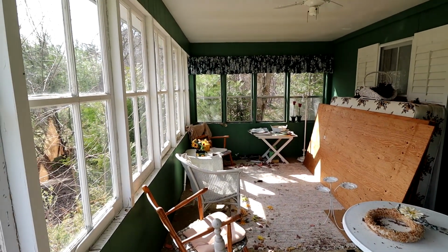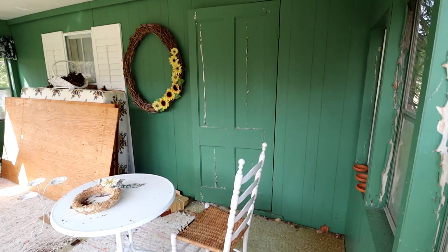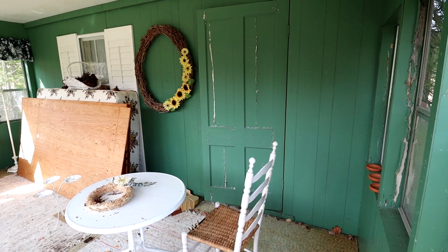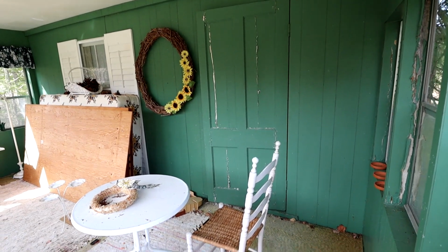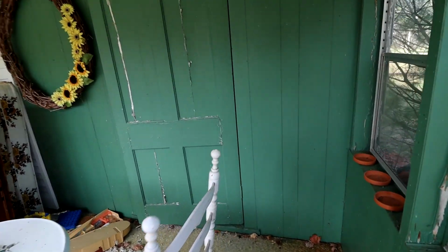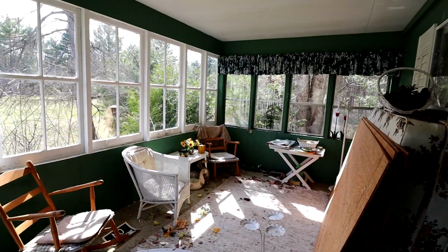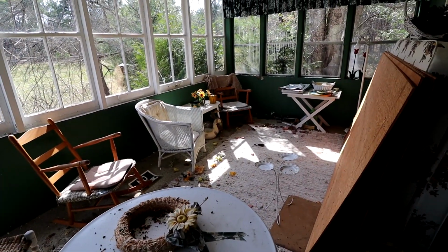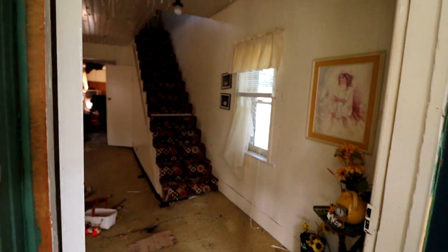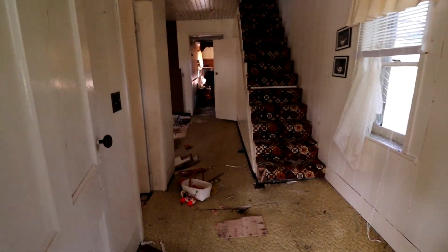That was weird. I don't know where that came from. Oh, that was creepy. That door literally just opened on its own. Excuse me, sir. Careful, this floor is not very stable. Oh my god. Okay. Oh my god, this is very unstable. Don't stand there too long.